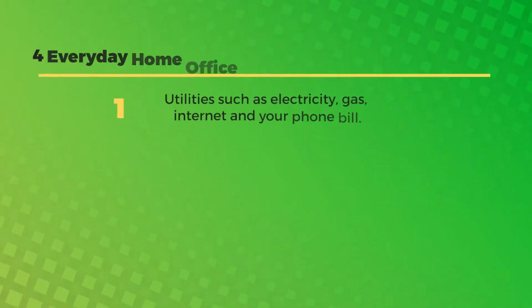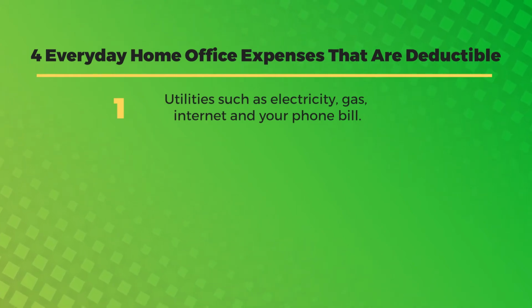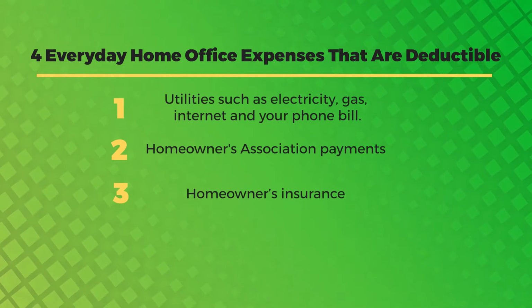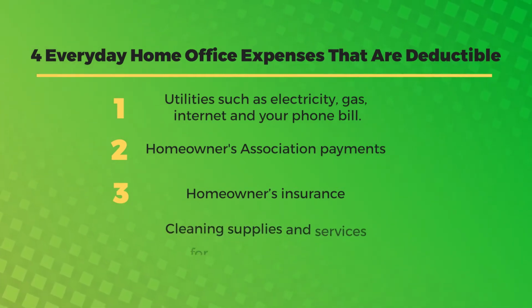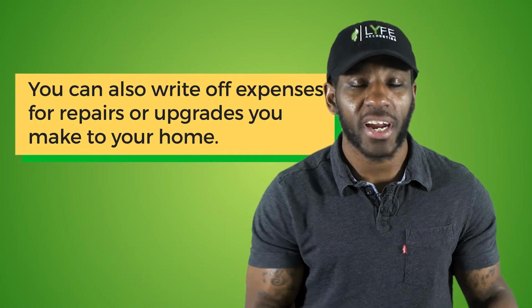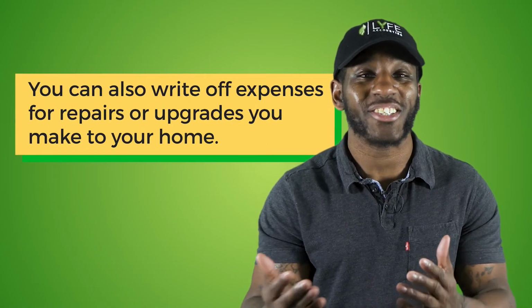The first is utilities. Think electricity, gas, internet, and your phone bill. Next, your HOA. Then your homeowner's insurance and cleaning supplies and services for your business space. You can also write off expenses for repairs or upgrades you make to your home. Unfortunately, the home office deduction does not apply if you are a remote employee and work from home.